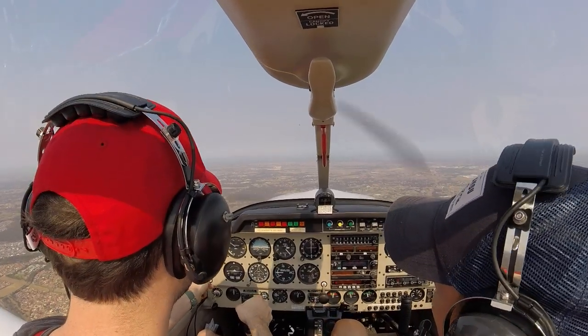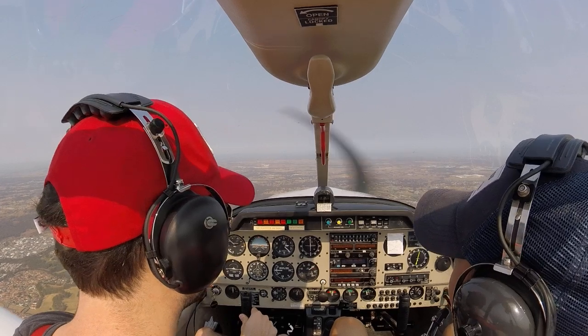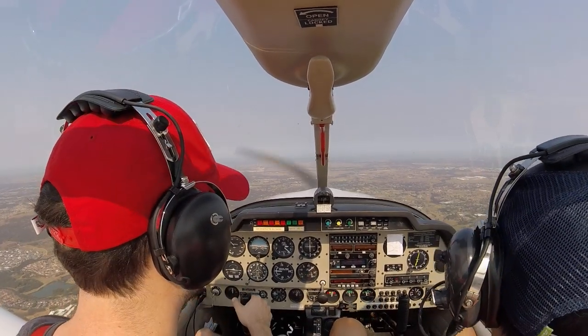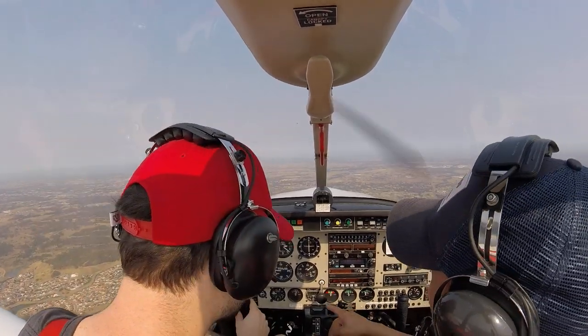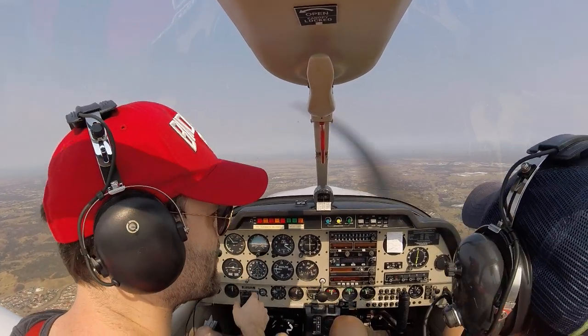That thing on my side. Which one? That you keep pushing in and out over there. Oh, this is the throttle. Oh, really? Yeah, both of these are the throttle. They're linked. Is that more precise? Yes, actually it is. You use this one on the ground and this one in flight. I don't know why.